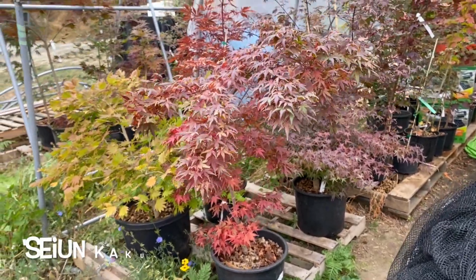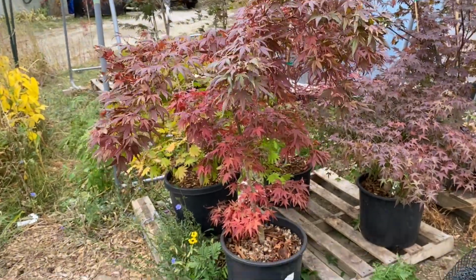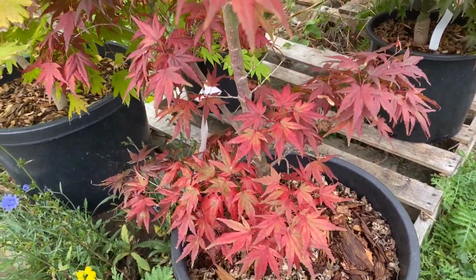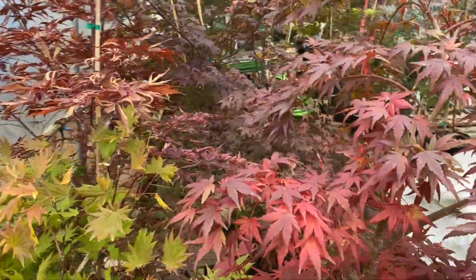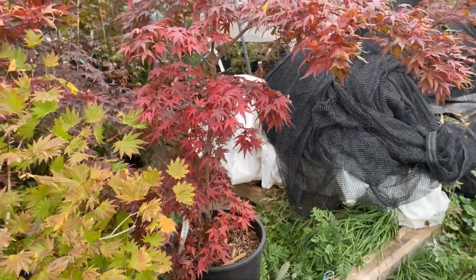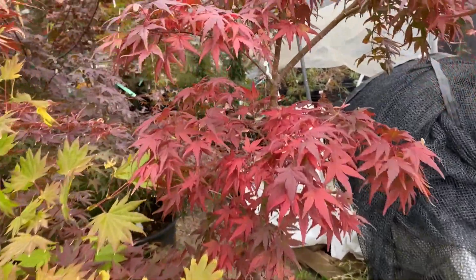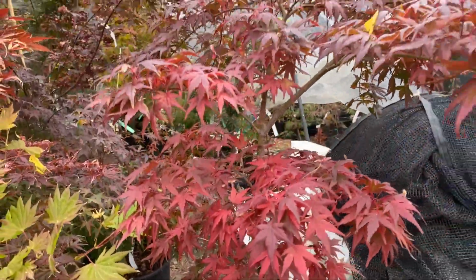Here's one that I like a lot. This is Seiryu, and this is just starting to go from its green and starting to take on its red fall color. Now it doesn't have red like a Bloodgood or an Osakazuki red, but it does have a nice red just the same. And this is a great one for almost like a quick growing Mikawa style tree. Has that fairly tightly layered leaf growth habit.